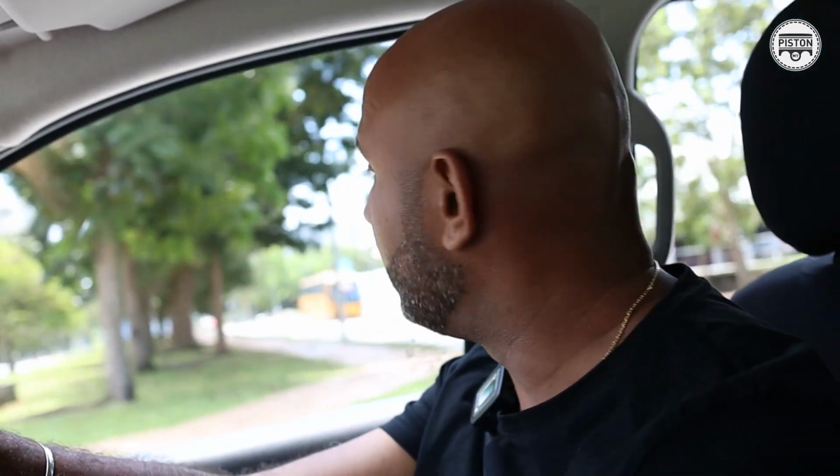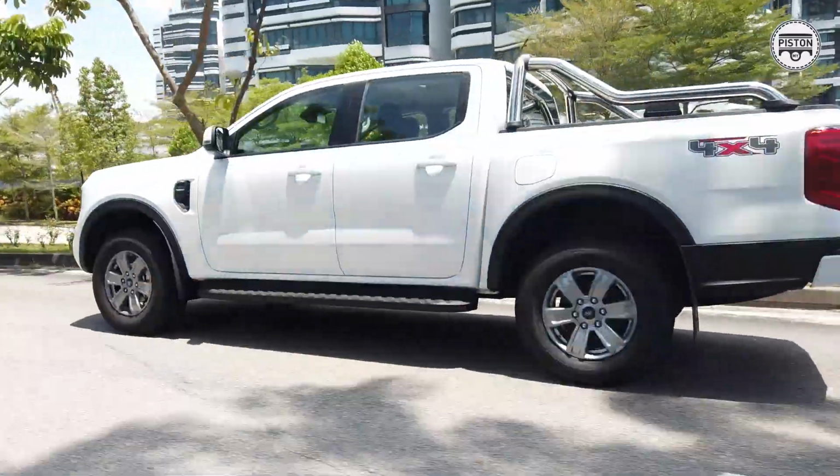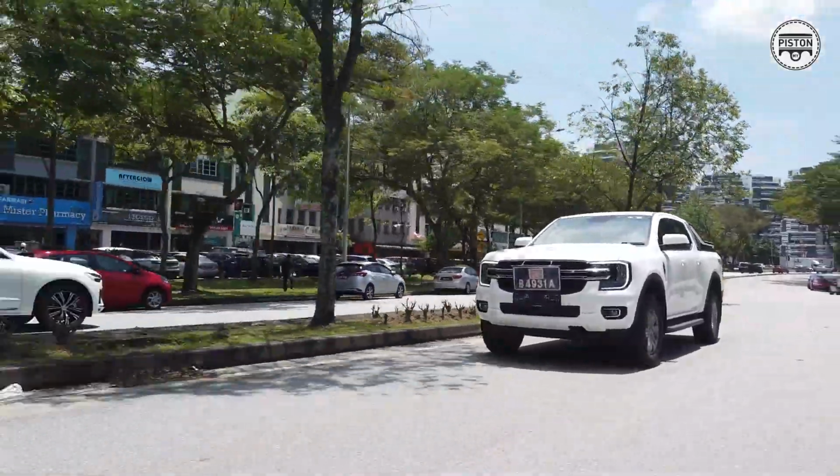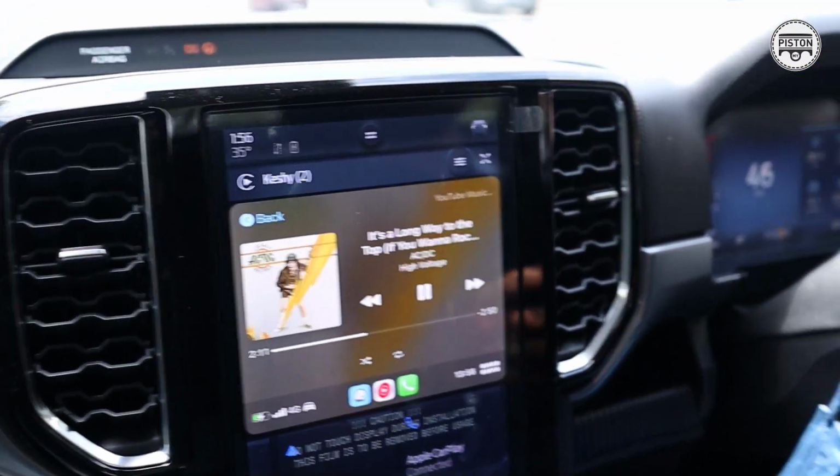So when it comes to the interior, it's identical to the more expensive XLT Plus. Now keep in mind, as I said, that it just sits slightly above the entry-level XL model. But SIMW Auto Connection, which is the dealer distributor for Ford cars in Malaysia, has done an excellent job in making sure that you get a lot of value for the amount of money that you're spending. Because even for the entry-level XL, you're still getting things like wireless Apple CarPlay, as well as wireless Android if you're so inclined.